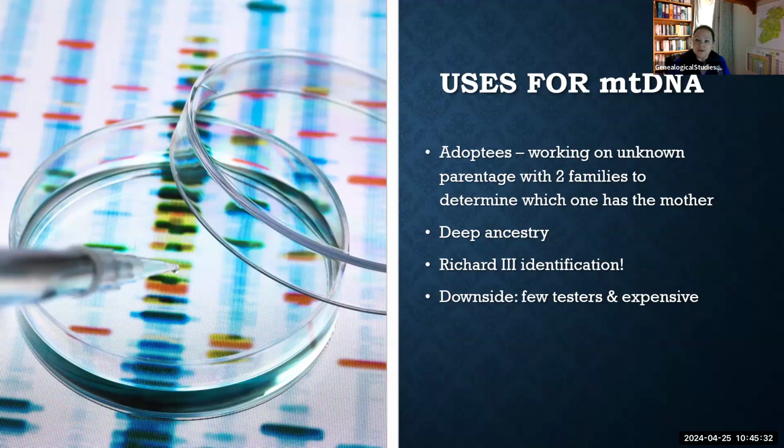So say you're working with someone who has no idea who their parents are. You've used autosomal DNA, which we're going to come on to in a minute, and you have identified 2 families where you believe the parents of this person, one of them is in each family, but you don't know yet whether the mother is in family A or family B. You could do a mitochondrial test and compare it to someone else in that family. And if the mitochondrial DNA matched, well, then you would know that the mother was in family B, and then you could focus on the men in the other family.